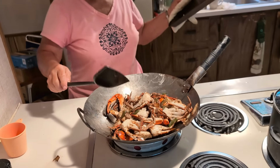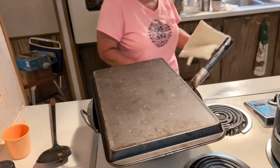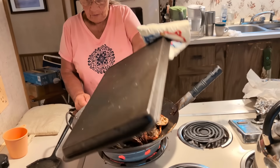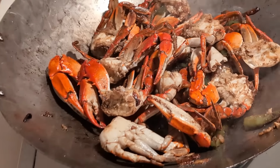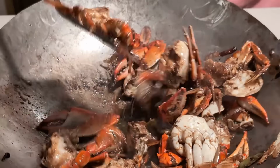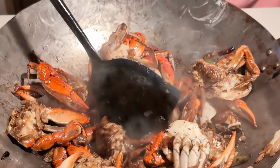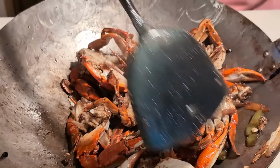Okay, one more time with the lid. This will go about 3 minutes. 3 minutes are up. Aren't they pretty? They're gorgeous. Look at them things. They're really pretty. Let's stir them up a little bit, let that nice dark juice in there. They look like they're going to be really good.